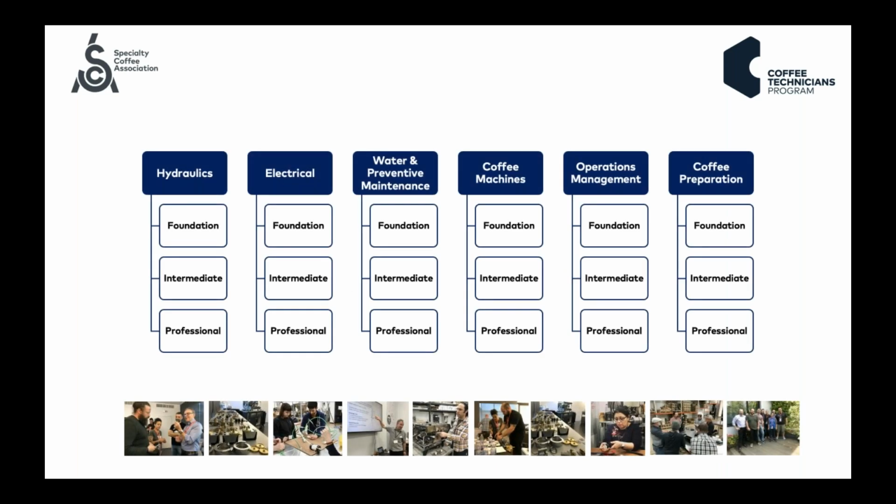So once again, this is a module-based program. You don't have to take all the classes. I will say that this is still in development as we put this program together. There are going to be opportunities for recognition throughout the program, in addition to the individual certificates. Those are still being developed.